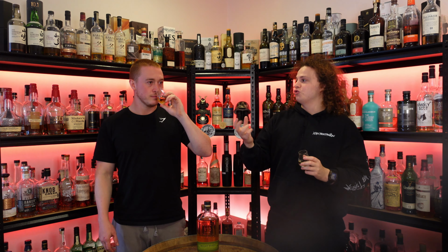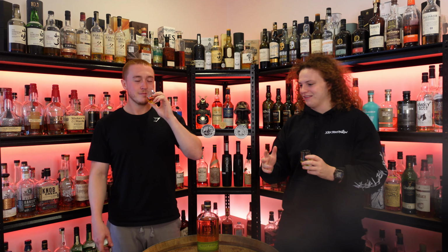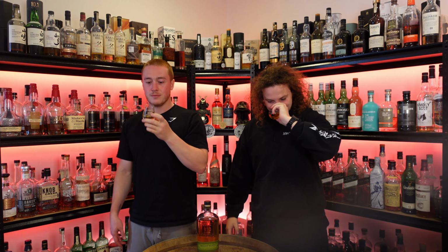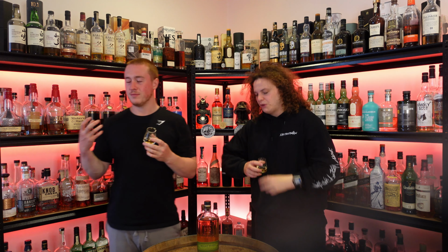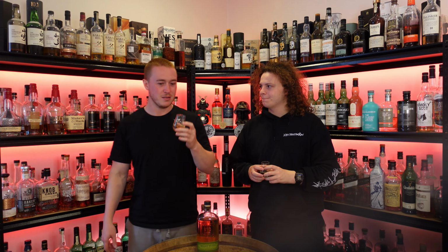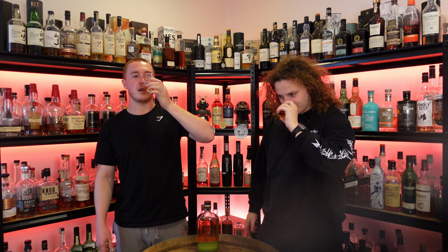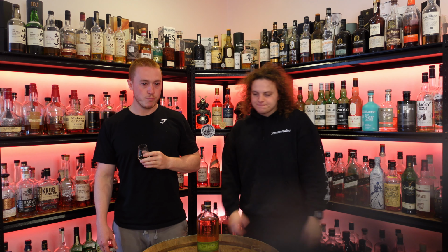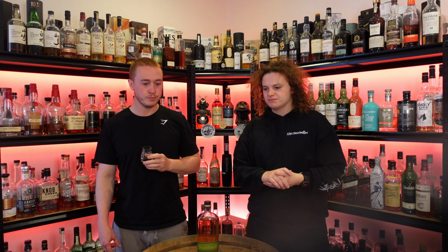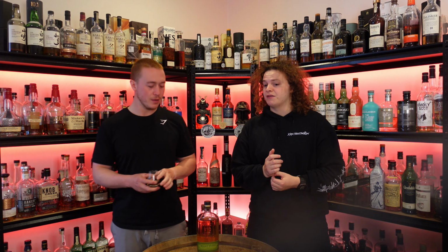You know those eucalyptus drops, the essential ones for a sore throat? Yeah. I'm getting a lot of that. It's a lot of greenery, a lot of herbs. I don't know how to describe it. There's like green tea or something, kind of earthy. And there is woodiness though. Yeah, and taste it. Very typical rye. It's a lot better than I thought it would taste.